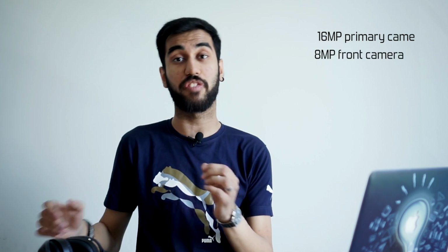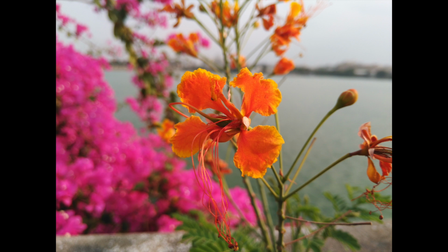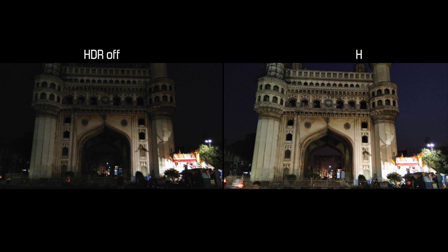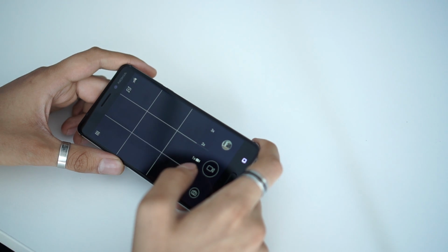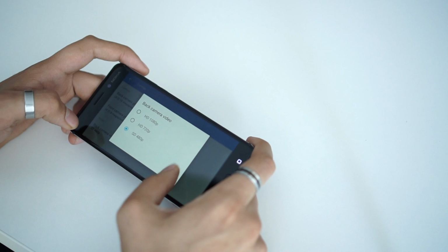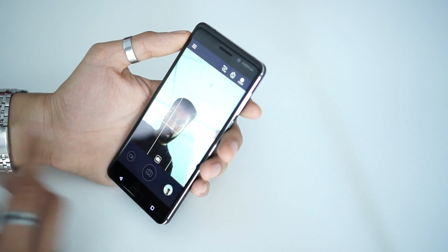But the good news is it's all uphill from here. Cameras have always been the strongest point on a Nokia smartphone, and this year it doesn't look any different. You get a 16 megapixel rear camera and an 8 megapixel front one whose quality is quite good for its price. The colors are all natural and the shots are good outdoors and indoors alike. Even HDR is quite impressive. And for videos, you get slow motion as well as hyperlapse, but the maximum resolution for a normal video is Full HD, not 4K. But that personally didn't upset me.